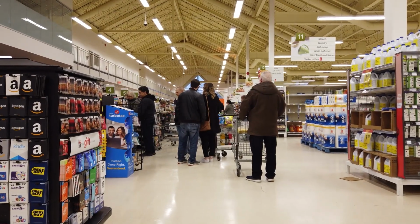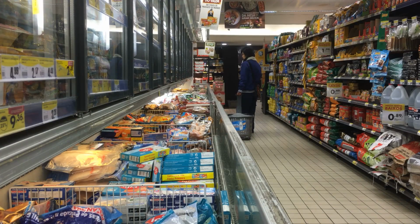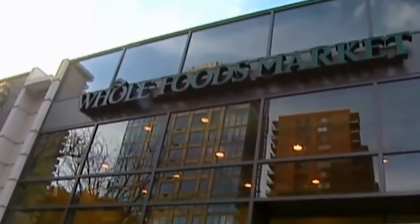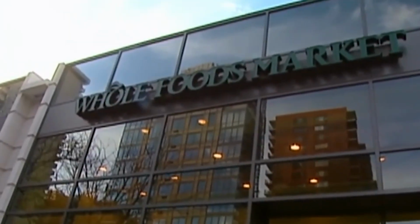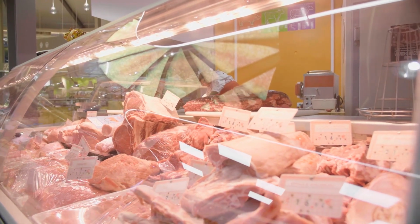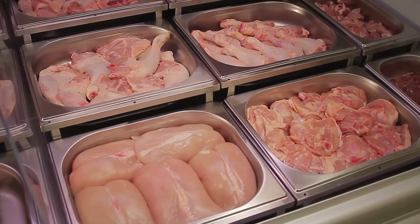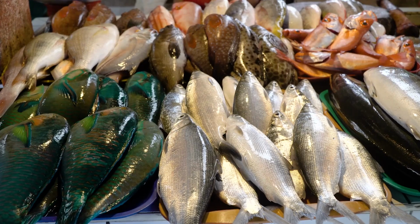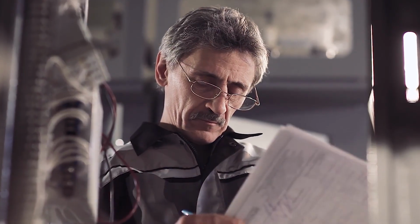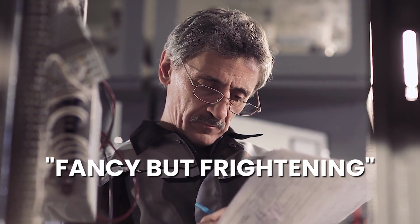And then there is the temperature problem. You would think a store charging premium prices would prioritize refrigeration safety, but according to food safety audits in California, nearly 40% of Whole Foods meat departments were cited for temperature violations over a 3-year period. In some stores, chicken sat above safe temperatures for hours. Fish was displayed under warm lights with no ice. One inspector described it as fancy but frightening.